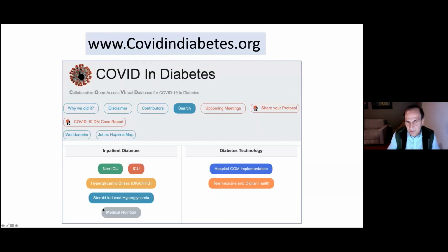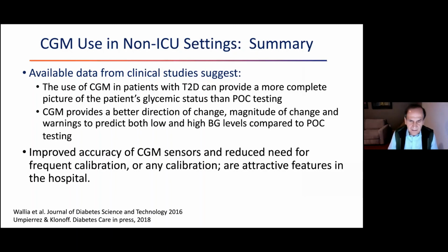It gives you a protocol for how you treat steroid-induced hyperglycemia or DKA in patients with COVID, both in the non-ICU and the ICU. And it has a whole section on diabetes technology and implementation. How do you use CGM or pump therapy in the hospital setting? Again, www.covidindiabetes.org.